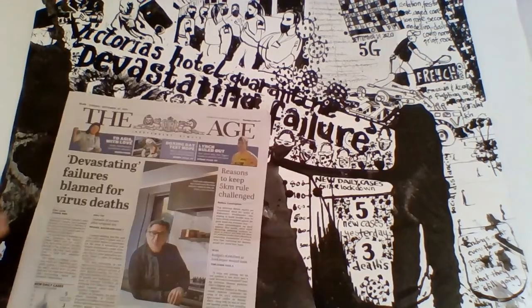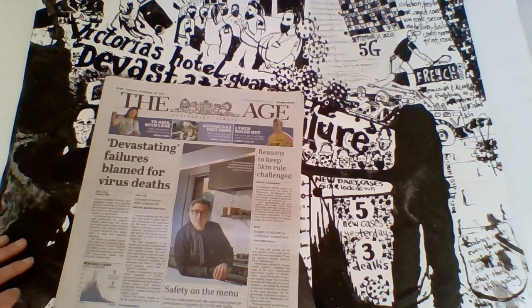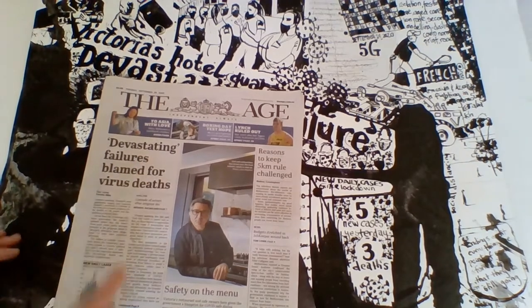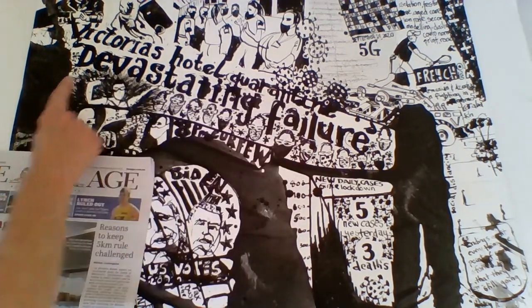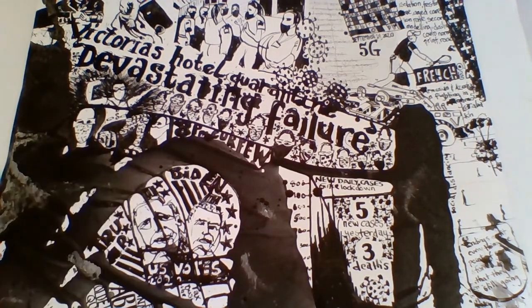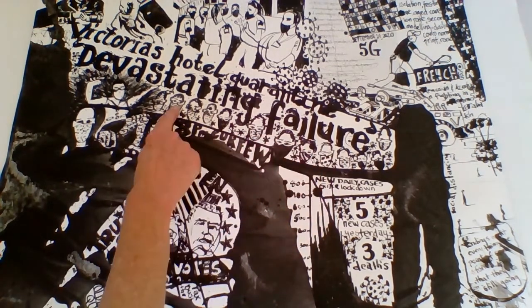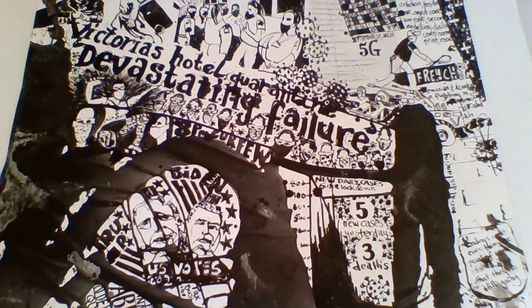This was a pretty cool headline on Tuesday, September the 29th: devastating failures blamed for virus death. I like that. So I wrote that in great big letters here: Victoria's hotel quarantine, devastating failure. I had lots of lovely inky, messy, splatty bits on this page, and then I've filled up the gaps with just lots of pictures of people wearing masks, because that's a novelty for us right now. So it's unusual to see everyone out and about in masks.